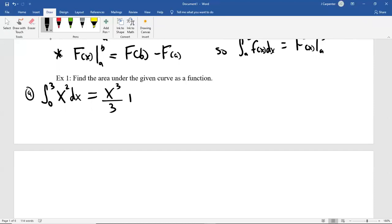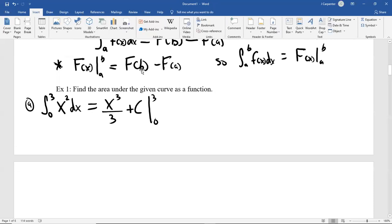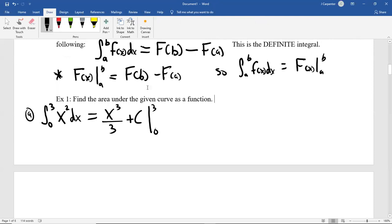Now, I'm going to do this one and only one time. When you integrate, you usually have this plus c, right? So I'm going to put it here for now, but you're going to notice something cool at the end. So x cubed over 3 plus c, and we're evaluating between 0 and 3. That was the extra little notation I mentioned. Plug in the upper limit first, then do a subtraction and plug in the lower limit.